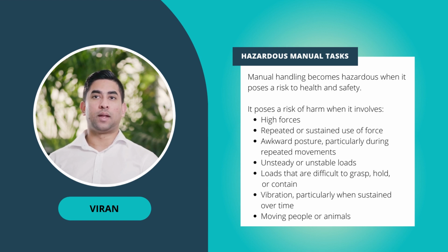The risks of harm from manual handling include injury to soft tissues like muscles, tendons, and ligaments, injuries to joints and bones, and injury to nerves. Lower back injuries are common when unsafe manual handling techniques are used, and they can persist for a long time. Other common injuries sustained during improper manual handling include shoulder, knee, and wrist injuries. Sprains, strains, and muscle tears can also result. All these injuries can take a very long time to heal and can not only affect your ability to do your work, but also get in the way of your personal life.